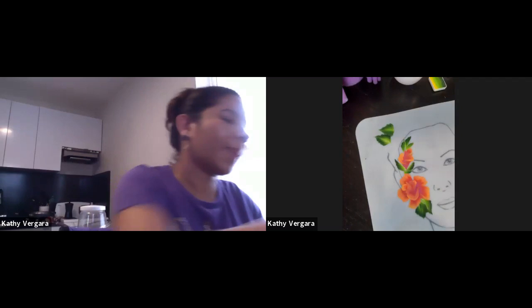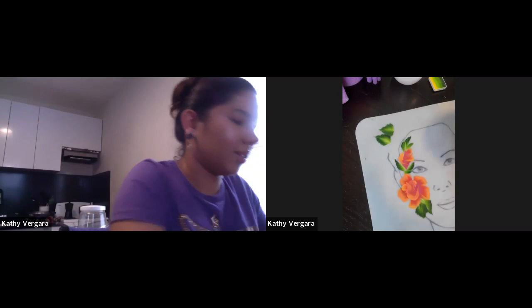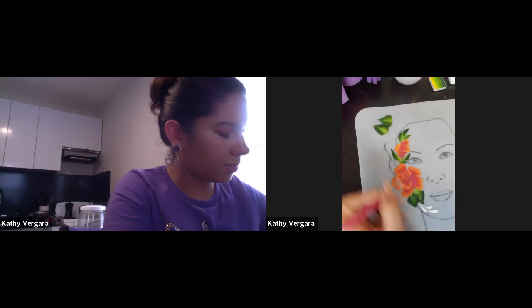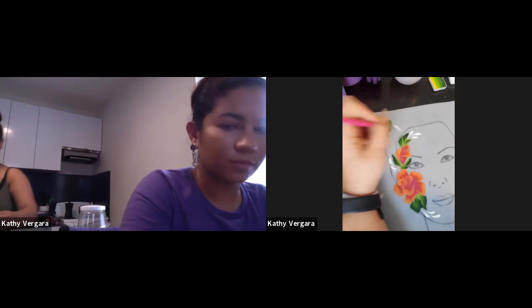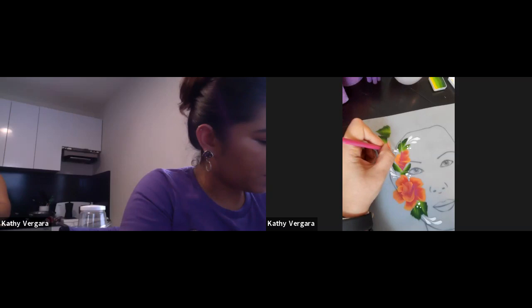And then the last step for this design would always be the flourishes. I'm going to take the same brown brush, and I'm just going to add some teardrops here and there. And you can throw some dots in wherever you feel they would like to live.